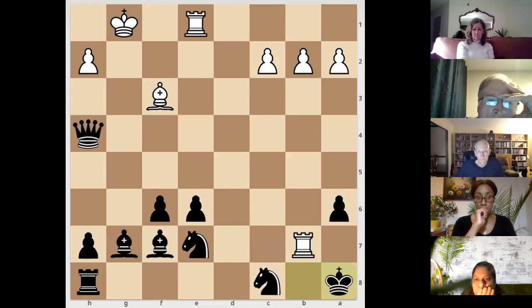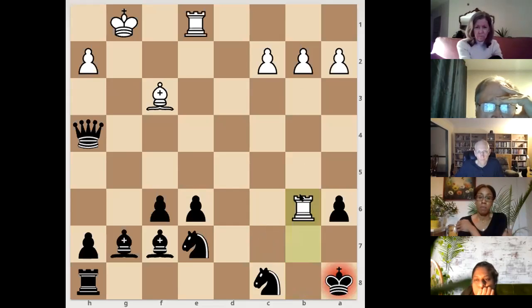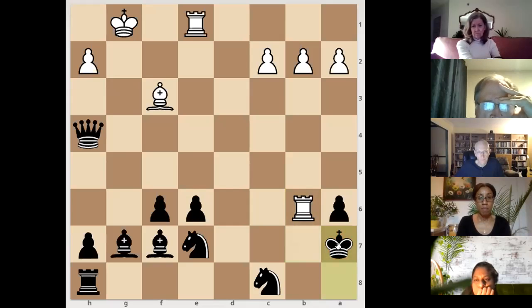How about if we move the rook to b6, which forces the king to move out of check? So right here? Yeah, rook b6. Okay, so now the king has to go here. Now what? Now we move the rook back.